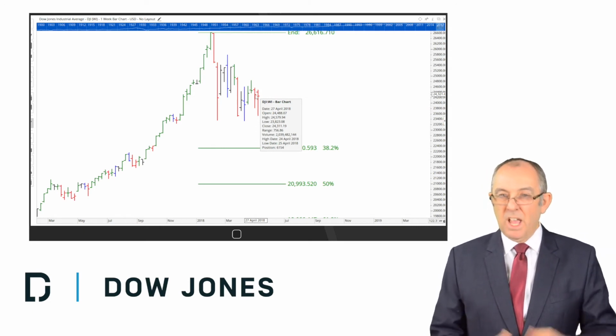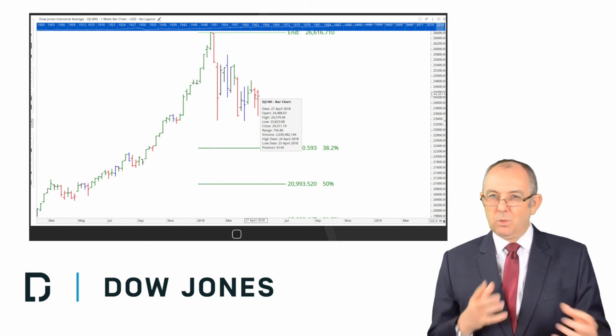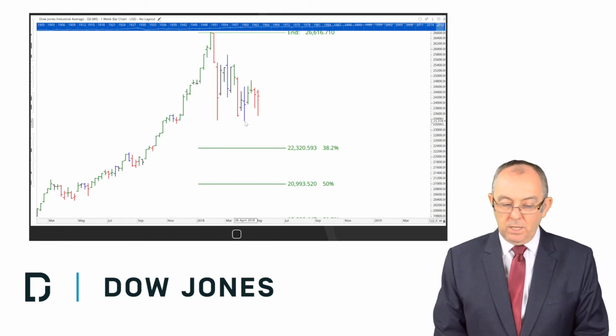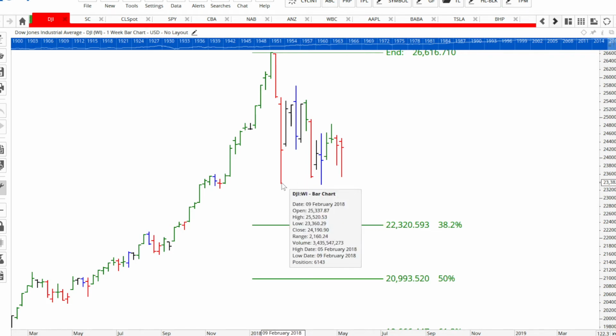The Dow is bearish. The bulls keep trying to come back in and taking it higher. So there is indecision in the market because there's a real tussle between the bulls and the bears at this point in time. I still think that we're going to go below that recent low back in April of 23,344, and obviously this low here at 23,360. So it will head below that, and it wouldn't surprise me if it does hit that low or down to that 38.2% level at 22,320.